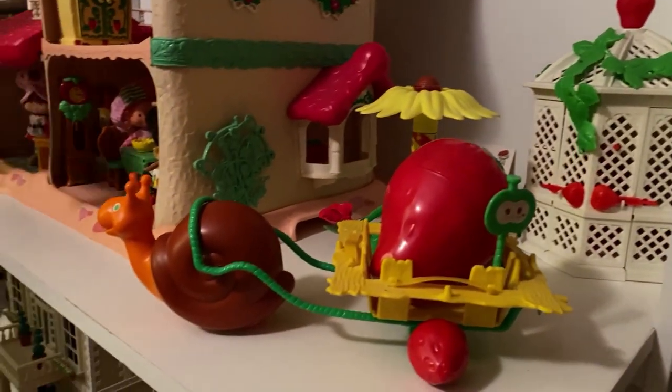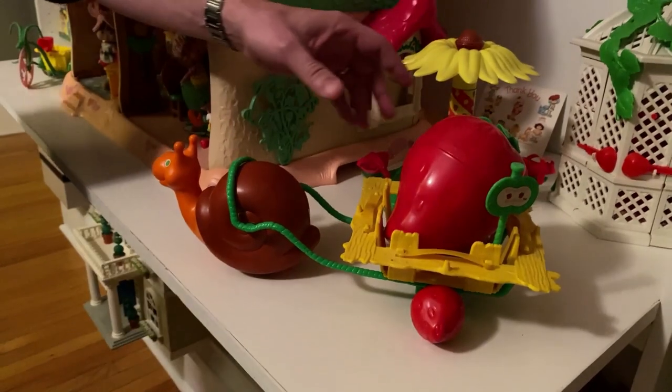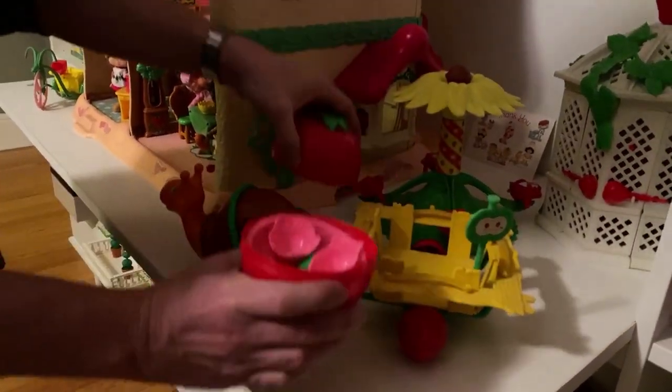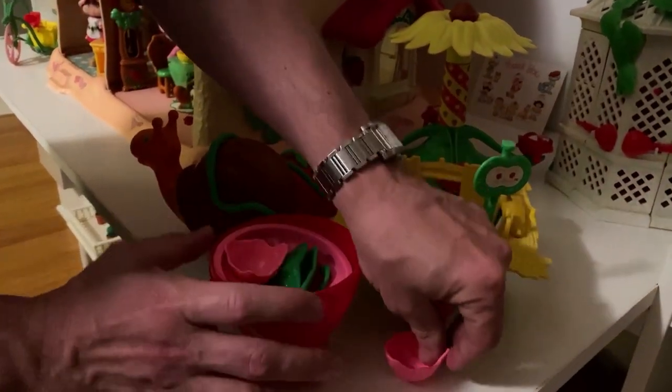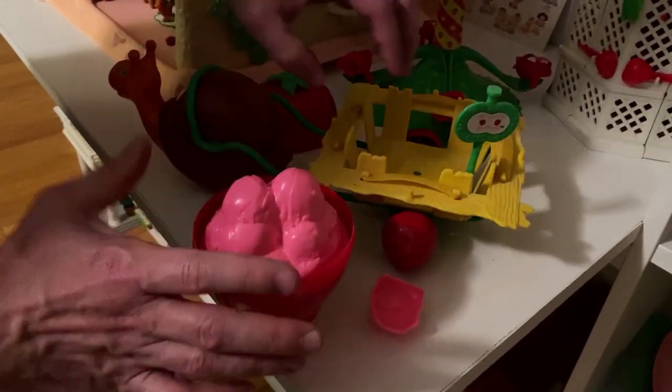Look at this. A little snail. Escargot. Oh, escargot. His head moves. And then there's a strawberry. Oh my goodness. This is amazing. And it transforms into a little sundae.